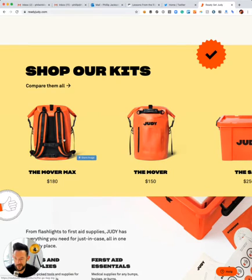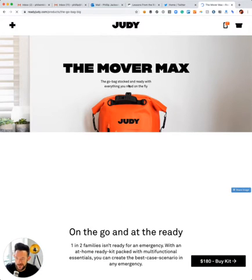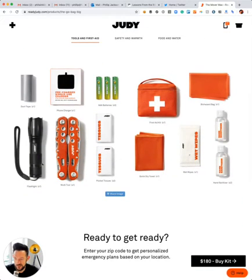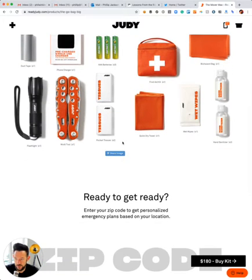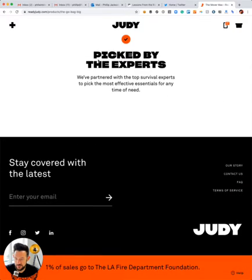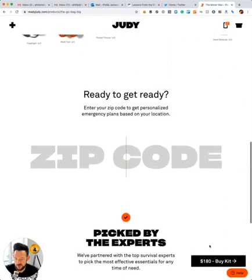Okay, so let's go and look at a couple kits. The Mover Max, which is just the most giant backpack I've ever seen. Looks like it's waterproof. It's a go bag stocked with everything you need on the fly. It comes with everything from a multi-tool and a flashlight to what looks like hand sanitizer and wet wipes, a charger. You get the same quiz, zip code, and that call to action, the buy button.